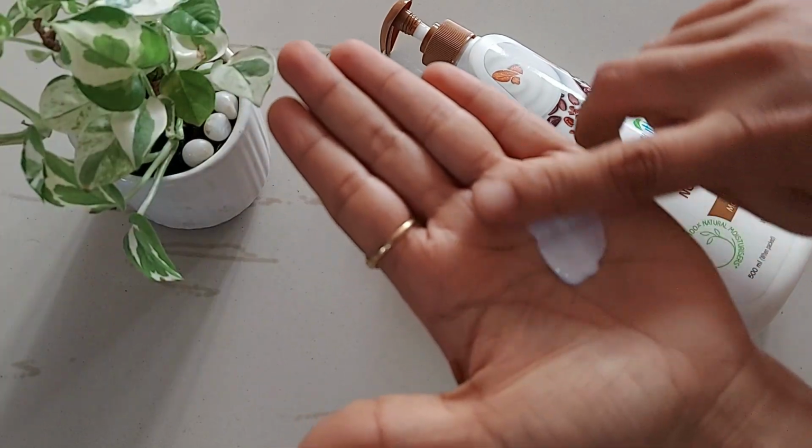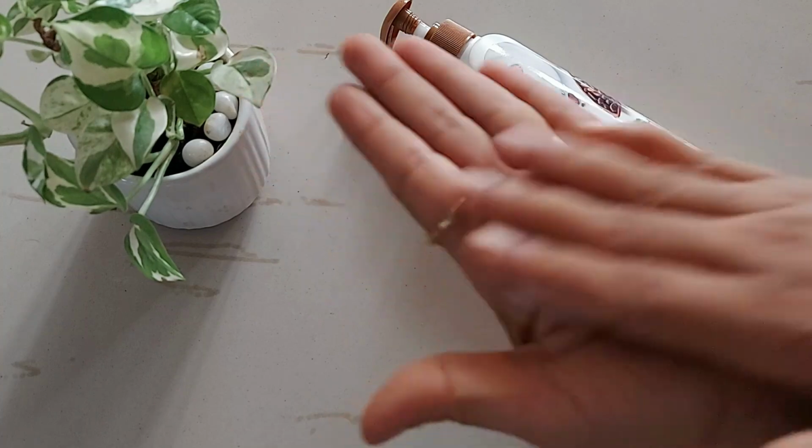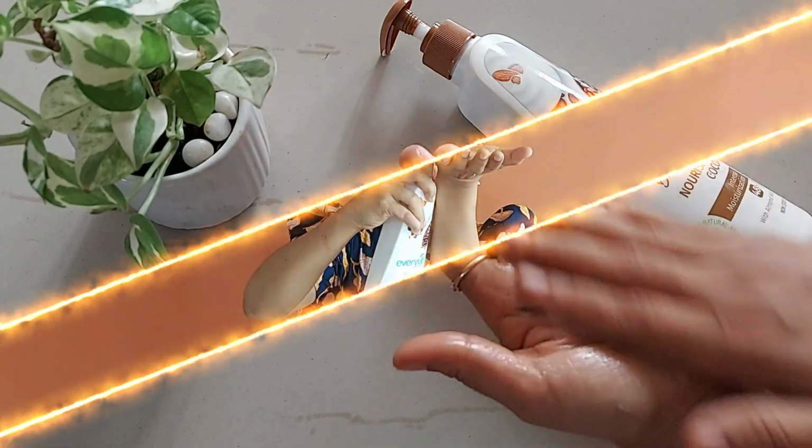So it has a firm white lotion, consistency is medium, and it's very smooth, spreads with utter ease. For a moment you will feel that it is greasy, but the lotion absorbs fast and gives an absolutely non-greasy feel. It spreads and absorbs well. I love the hydration. Well, it has a subtle cocoa fragrance, chocolatey fragrance.